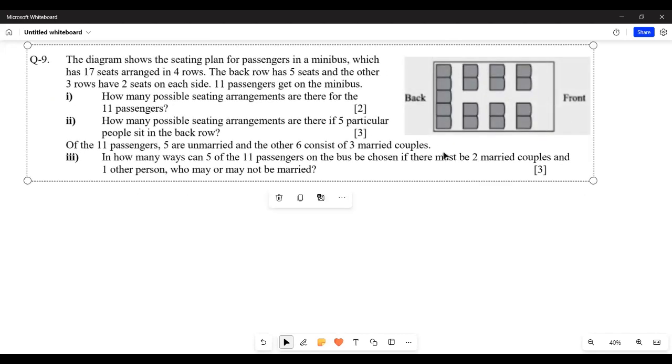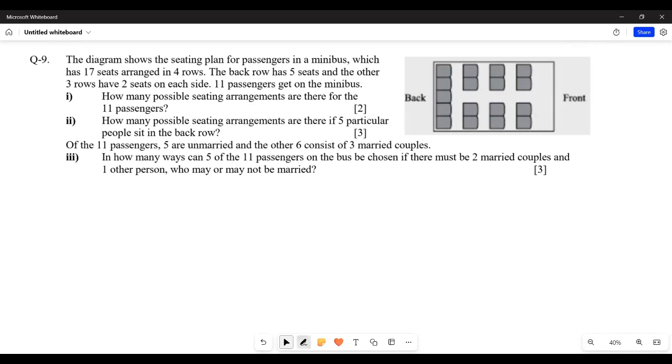The diagram shows the seating plan for passengers in a minibus, which has 17 seats arranged in 4 rows. The back row has 5 seats and the other 3 rows have 2 seats on each side. 11 passengers get on the minibus. How many possible seating arrangements are there for 11 passengers? Okay, so 11 passengers get on the bus and there are 17 seats. So that should be 17P11, because the arrangements matter in this question. Plus, it says arrangements.